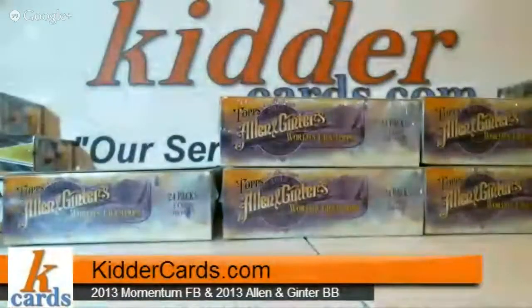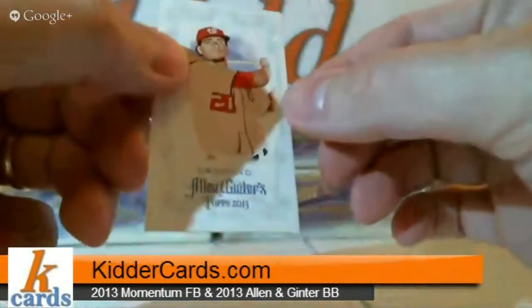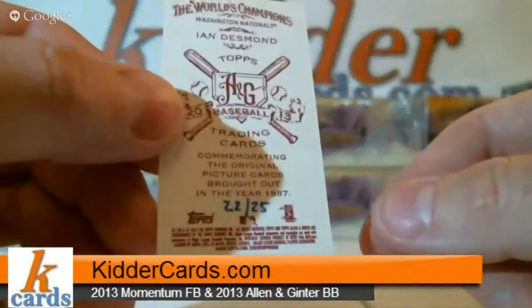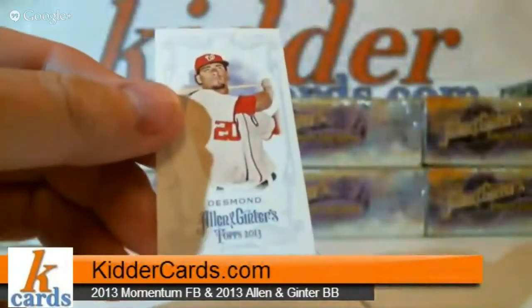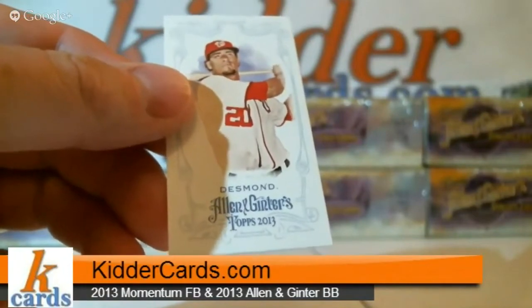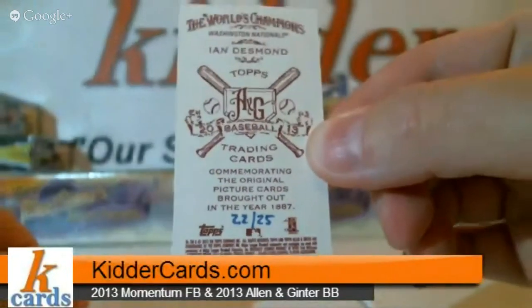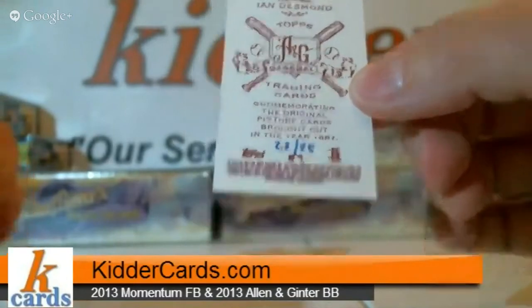The Desmond Mini is numbered. So I keep checking the backs of these things. Desmond Mini is numbered 22 of 25. Nice hit for the Nats. Ron, congratulations on the Desmond Mini numbered to 25. Very cool.